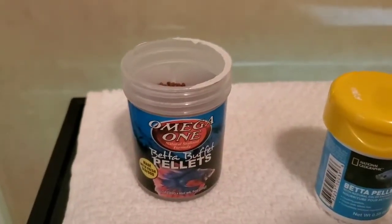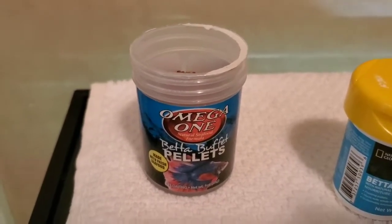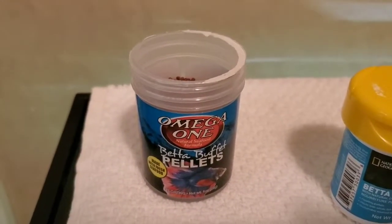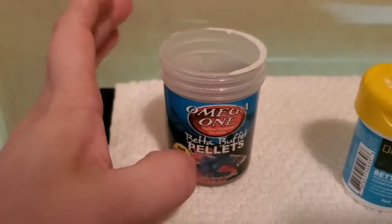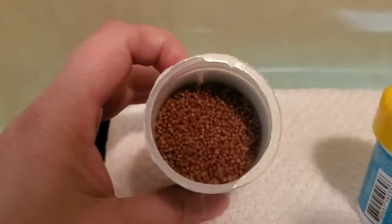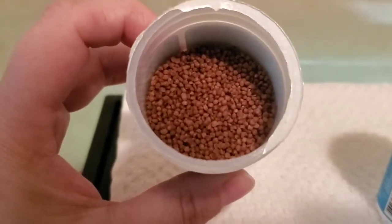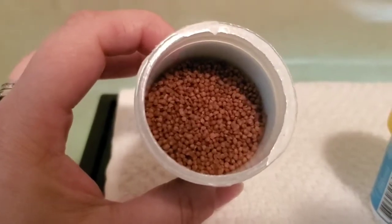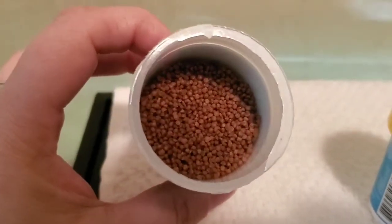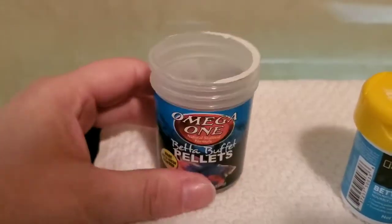Omega 1 is the top brand that I think is the best out of any other brand besides fresh food for your betta fish. But if you don't want to give them that and you just want to do pellets, this would be the best brand so far to get. And as you guys can see, this is what the pellets look like. They're a very good sized pellet, probably the size of the betta fish mouth, maybe just a little bit slightly smaller. And like I said, it's an awesome brand and I absolutely love it.